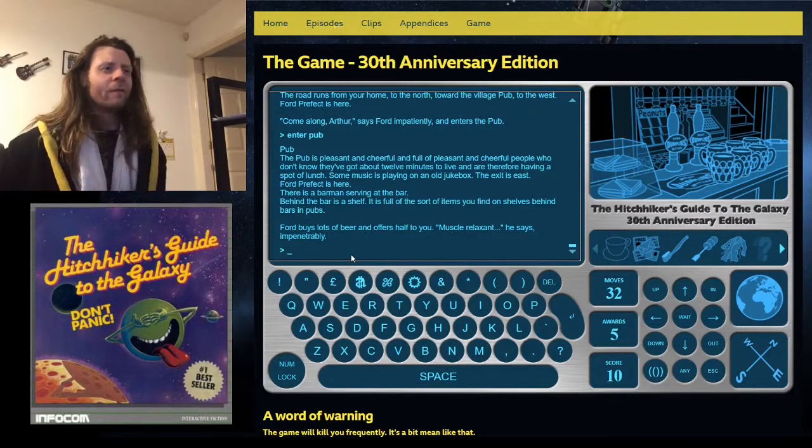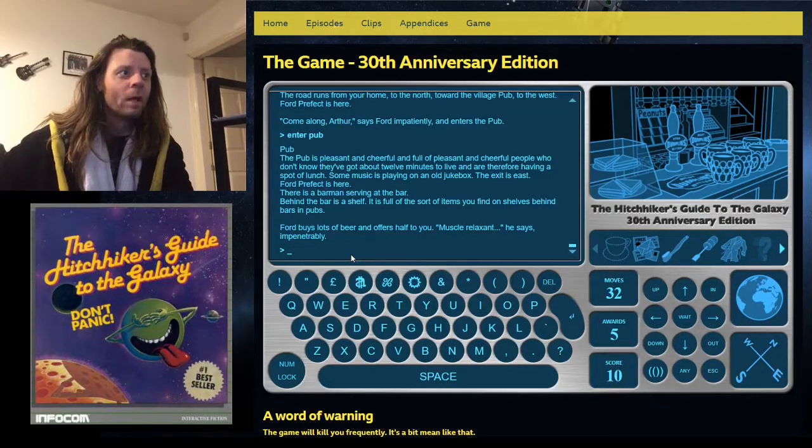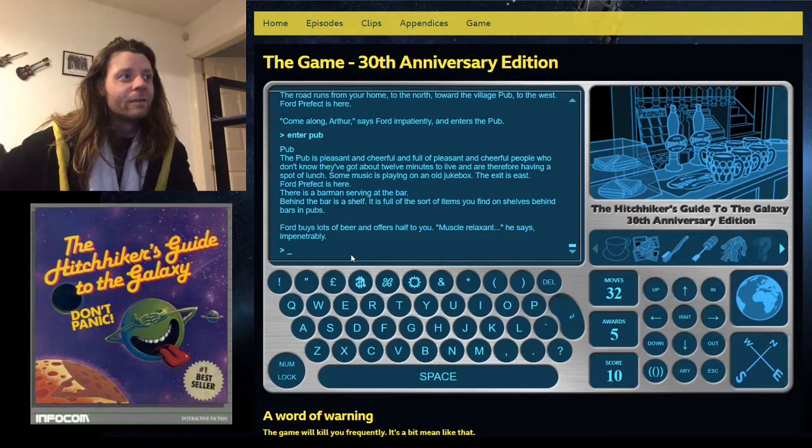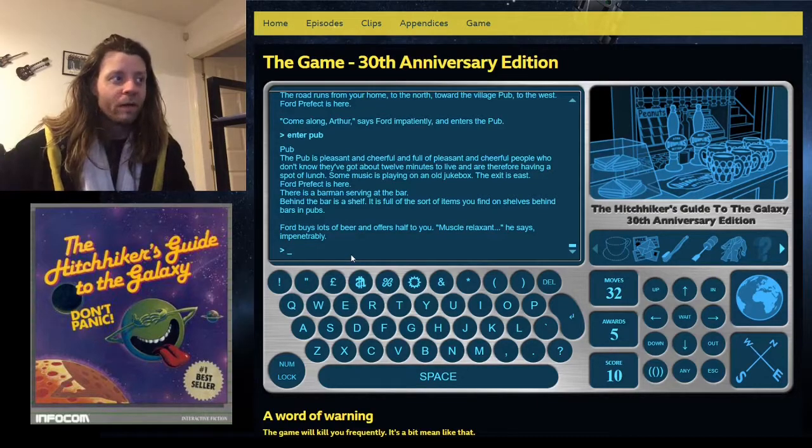The pub is pleasant and cheerful and full of pleasant and cheerful people who don't know they're about 12 minutes to live and they're off for having a spot of lunch. Some music is playing on an old jukebox. The exit is east. Ford Prefect is here. There is a barman serving at the bar. Behind the bar is a shelf. It's full of the sort of items you find on shelves behind bars and pubs.